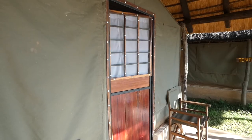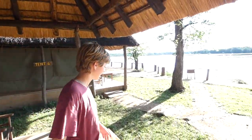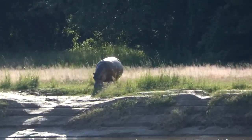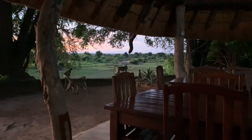I'm Josh. And I'm Teresa, and right now we are on the east side of Zambia, right outside South Luangwa National Park. We're going to spend the next couple days inside the park, hoping to see some really cool animals. So this is our tent. Eating dinner with some baboons.